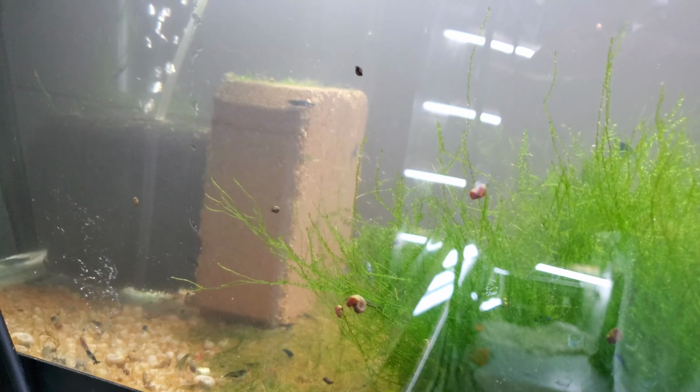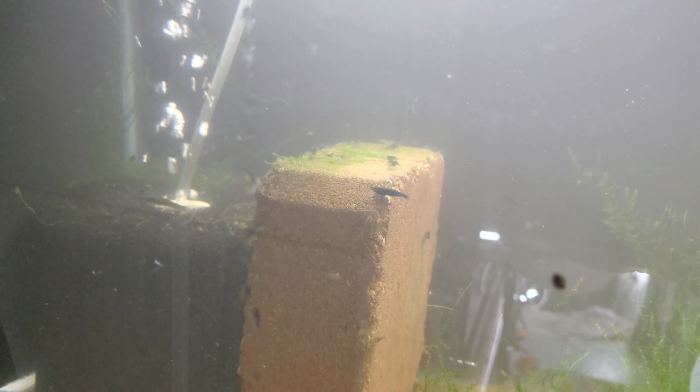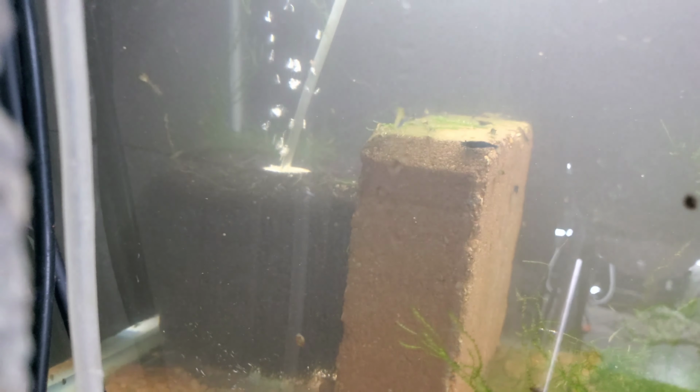I'm sure there's still a few in there, but we'll probably have to work hard to get the last couple. That's usually how it goes. But look at these shrimp. Some blue ones. There's some pretty cool ones in here. I want to get them all out.